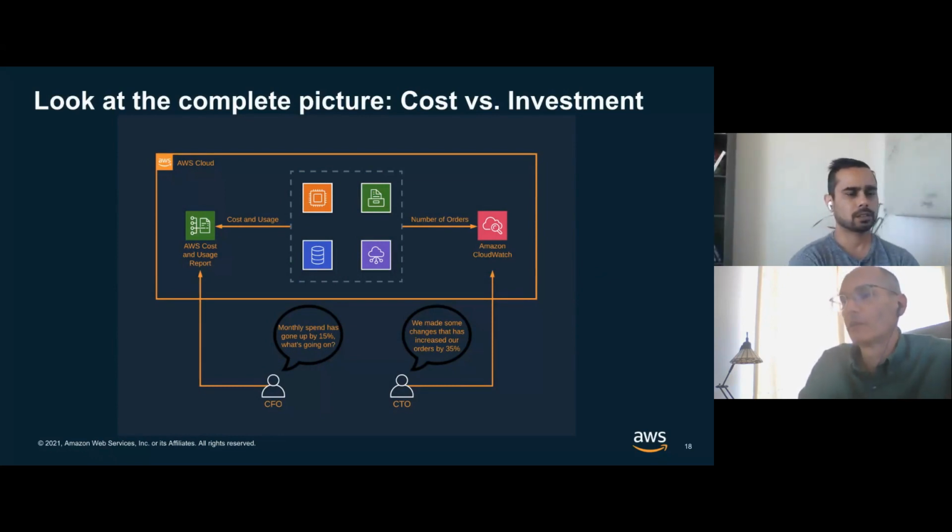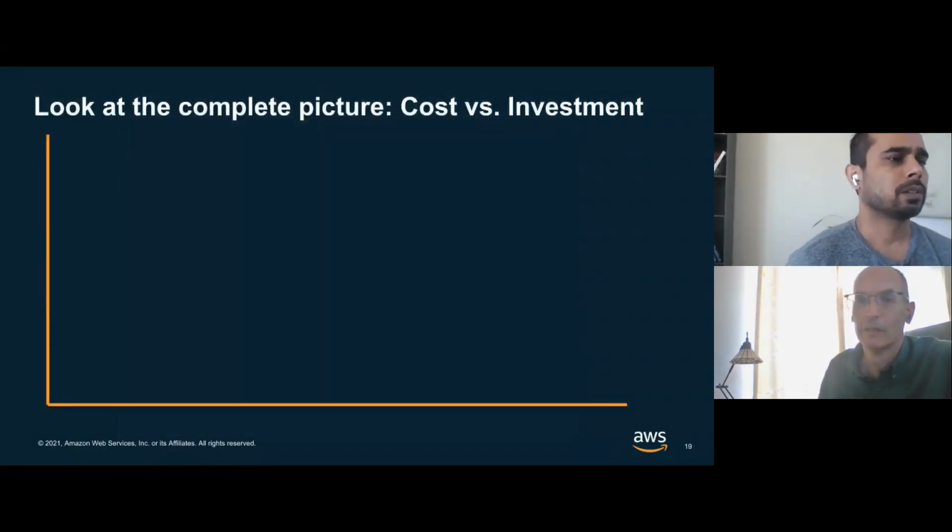The CFO comes and says, my monthly spend has gone up by 15%. What's going on? Well, if the cost went up by 15%, but you had a 35% increase in business, you've actually increased the efficiency, not decreased the efficiency, and it's money well spent. So you can go to the next one.